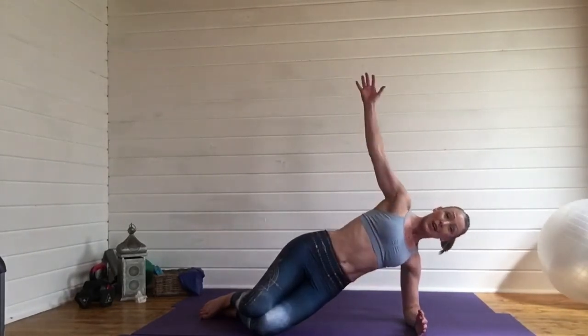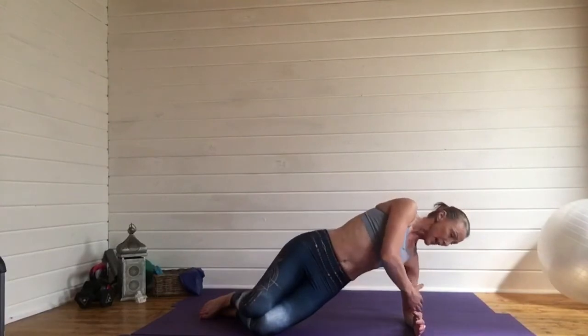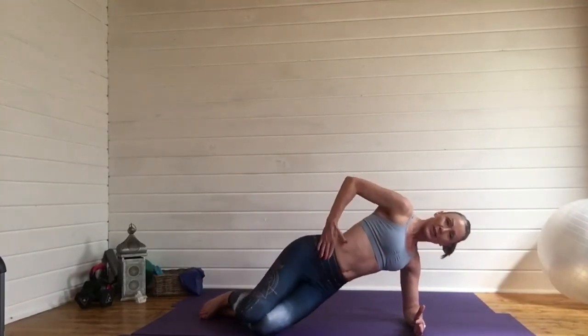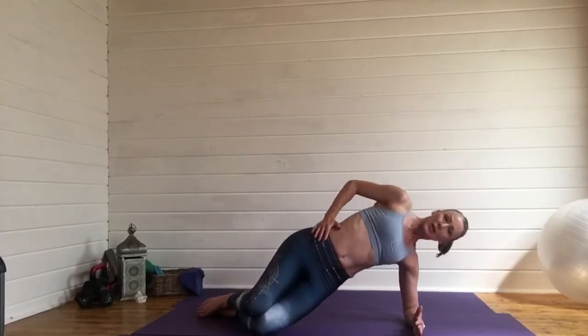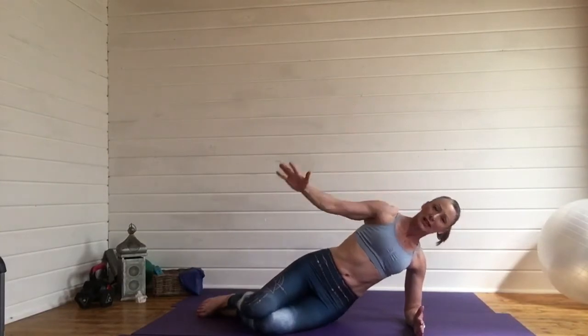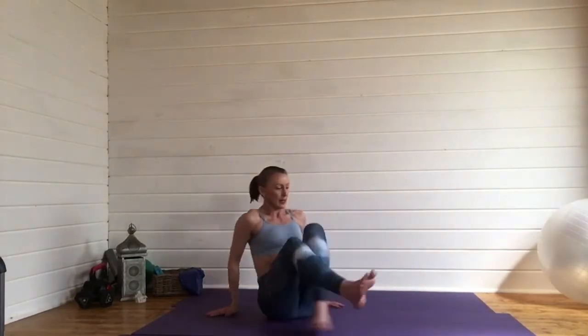So as you stay here, we're stacking the shoulder above your elbow. The pelvis is vertical there, so you're not rolling forward or backwards, and you're not over hitched up or dropped down. Okay, and release and relax. Well done. Let's do this on the other side.